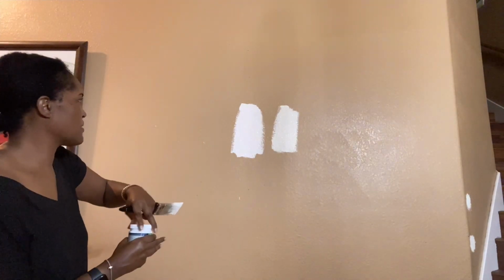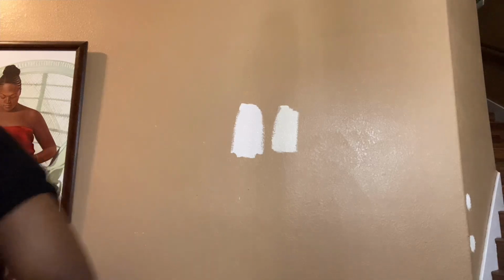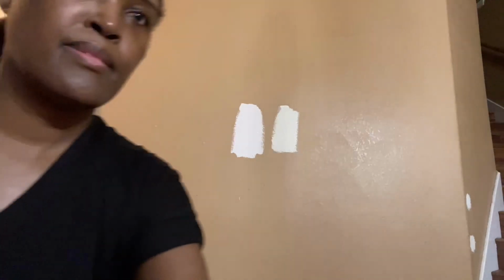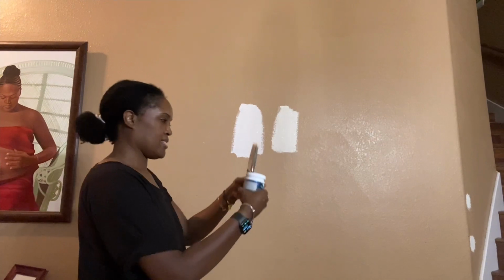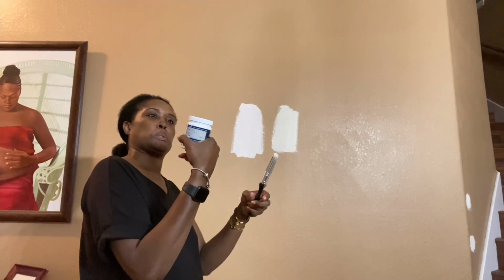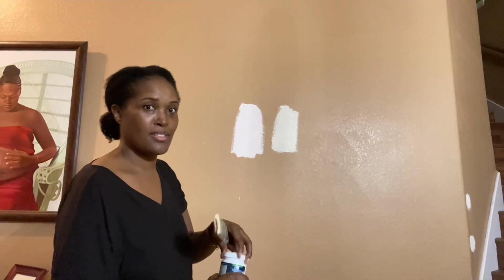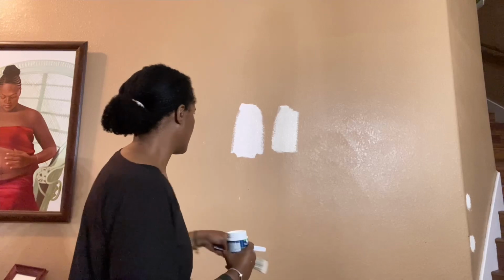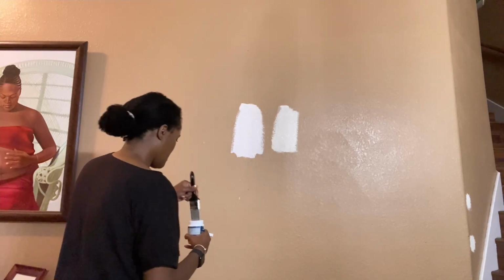The first one is drying a little yellow now. Now that it's drying, I don't know if you can see it. And the final color is halogen. That white looks real pretty to me. I don't know why.